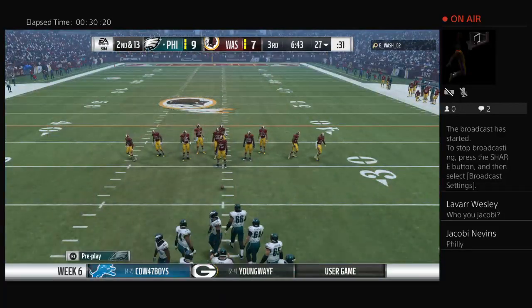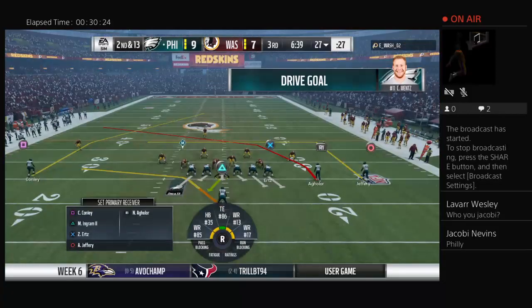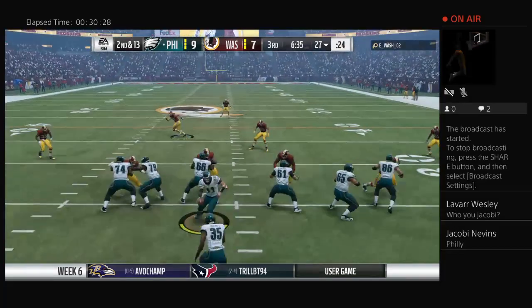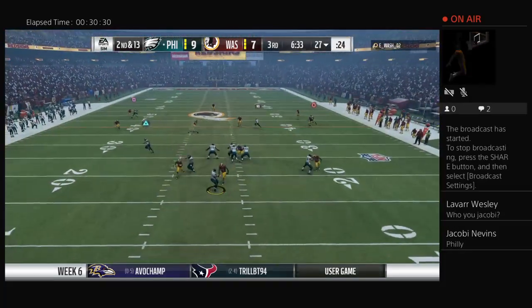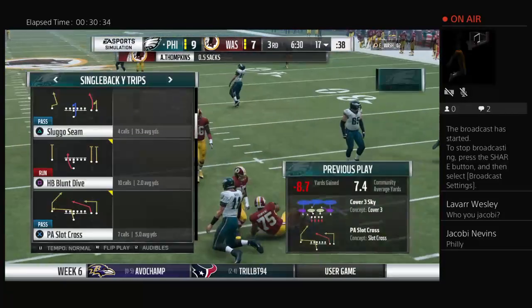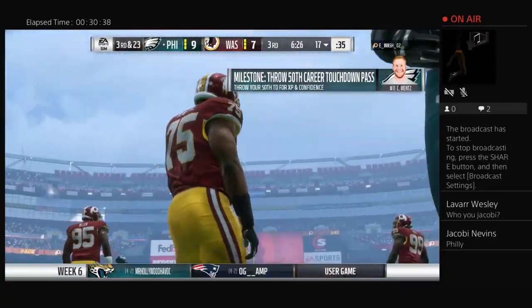Second down, offense behind the sticks here. 2nd and 13. On play action, it's Wentz. Nowhere to escape, and he goes down. Well, it was 2nd long, now it's 3rd and even longer. They're going in the wrong direction here.